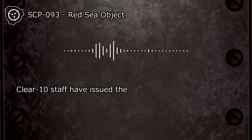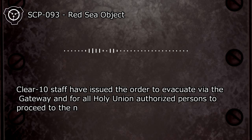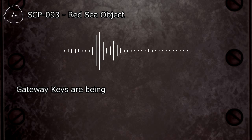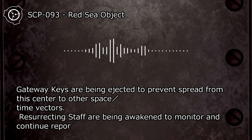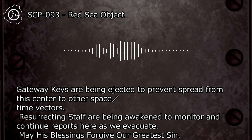Clear, 10 staff have issued the order to evacuate via the gateway and for all Holy Union authorized persons to proceed to the nearest sky platform for evacuation to Star I Eden to continue monitoring status. Gateway keys are being ejected to prevent spread from this center to other space-time vectors. Resurrecting staff are being awakened to monitor and continue reports here as we evacuate. May His blessings forgive our greatest sin.